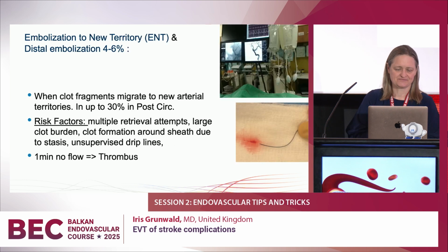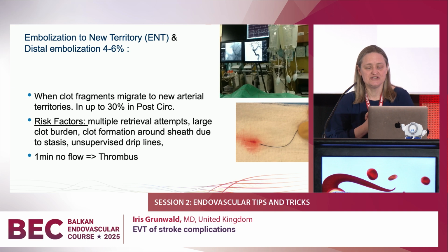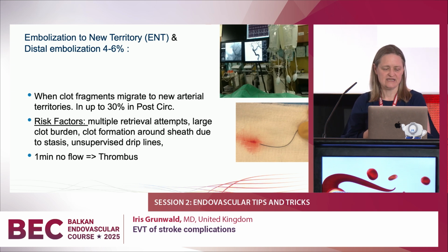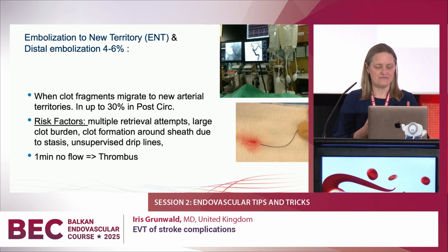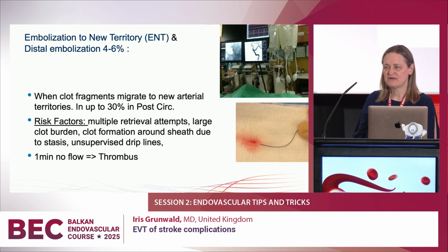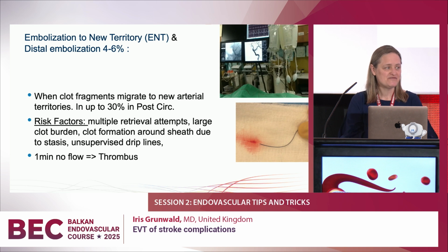Now, next thing, embolization into a new territory, or actually distal embolization. You've managed to get the first part of the clot out, and the second part has gone further distally into the vessel. And then in the posterior circulation, where you don't have the chance of using a balloon guide, it's been reported in up to 30% that you have distal emboli. Good news is, very often those distal emboli, once you have restored most of the flow, resolve on their own.